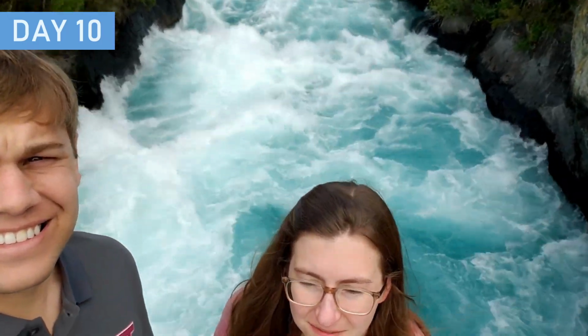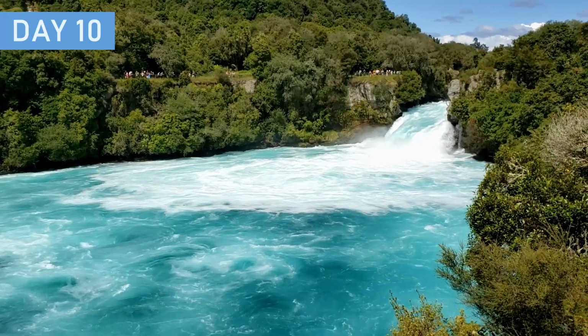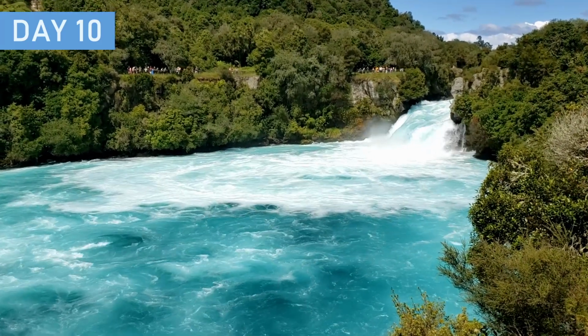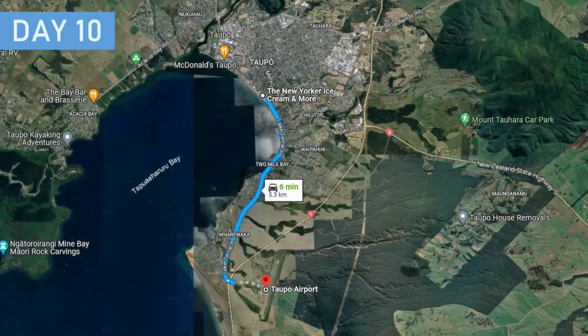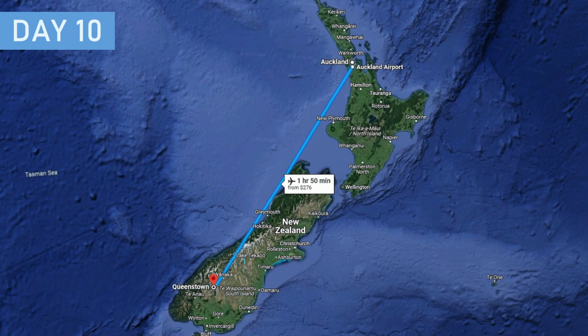This is another one of those things that's worth it if you're in the area, but I don't know if I'd really drive and definitely wouldn't do what we did and add a whole day to your trip just to see this. There was an amazing amount of water flowing through the fall, and the water was this really cool blue color, but it was such a short fall, and there's way better ones around the country. From there, we drove to the Taupo airport for a flight back to Auckland and then to Queenstown.